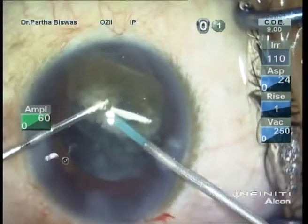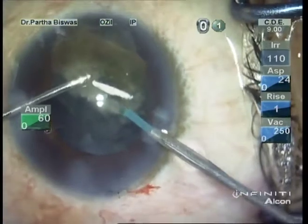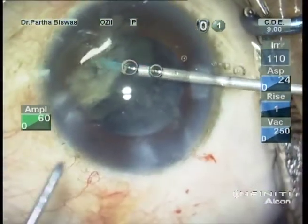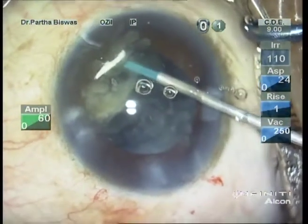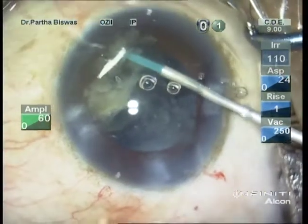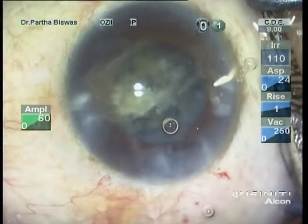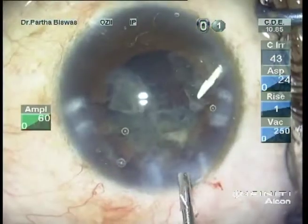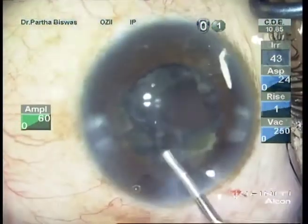My vitreoretina colleague is there and suggests a silicone tip needle to aid dissection of the implant. A very valid suggestion, and the dissection is complete and the implant finally is there with a little lens matter clinging to it, and this is pushed to the periphery. The rest of the nucleus is removed, and then the inevitable happens.